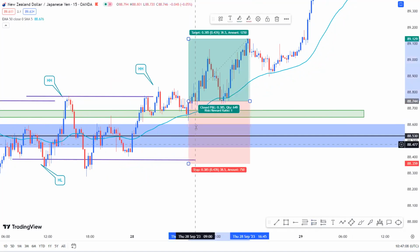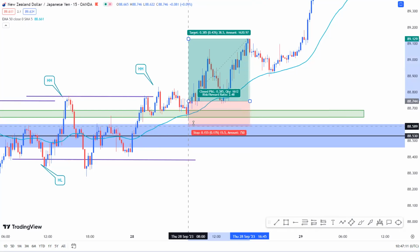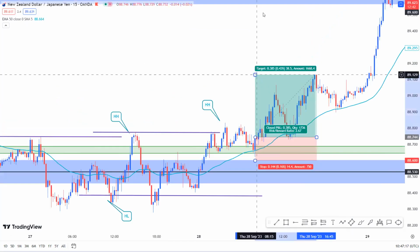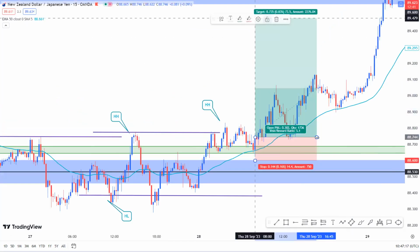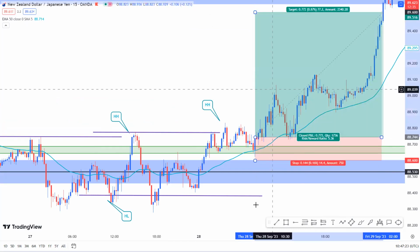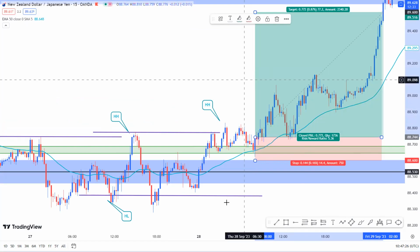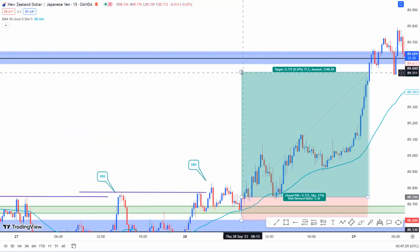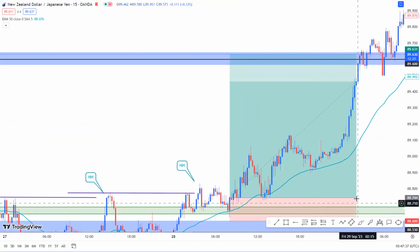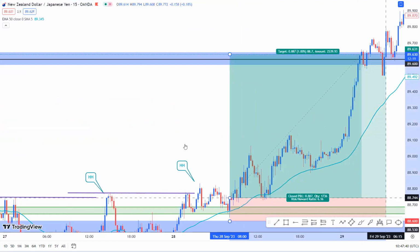And then I had a very tight stop loss on this, owing to the fact that every one of the time frames, as established already, were pretty much saying the very same thing. We're all to the upside. And then I targeted the previous daily highs for a 1 to 6 risk to reward on this movement.